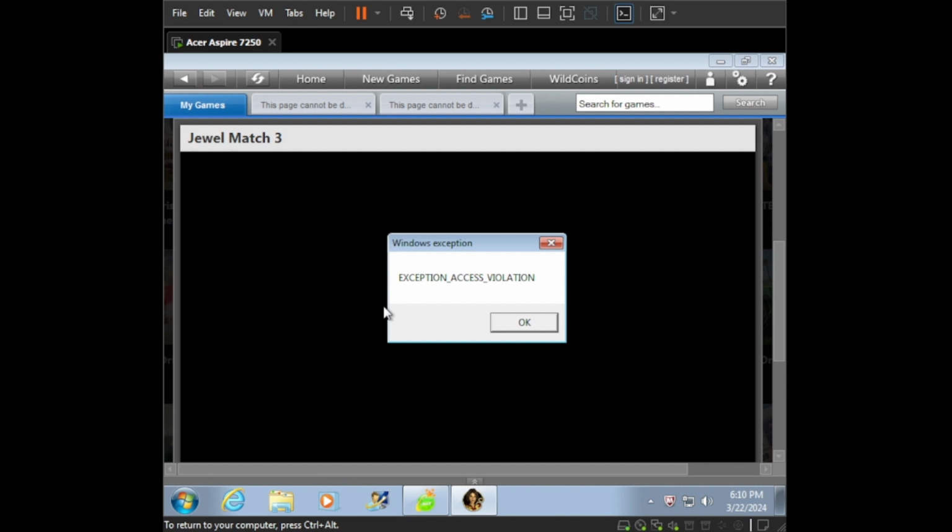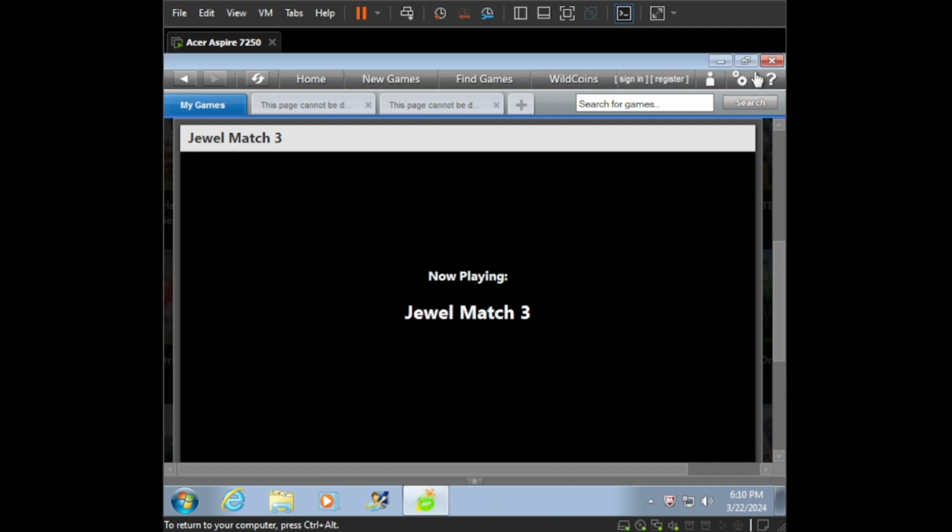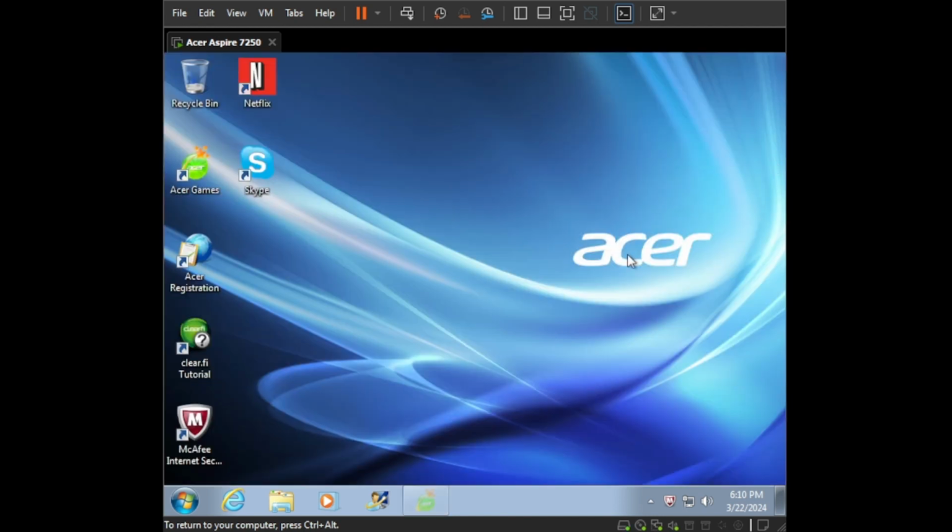However, we have an exception access violation error and the game fails to start. That could most likely be because there is no proper video driver on the system. And once a proper video driver is installed, then we will be able to run the game. So unfortunately, we can't take a look at that, but that's all right. Because that brings this episode to a close.